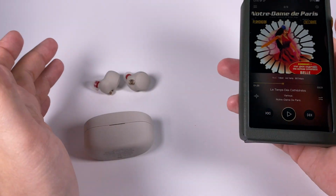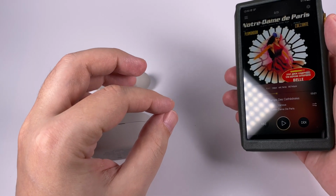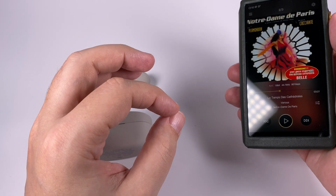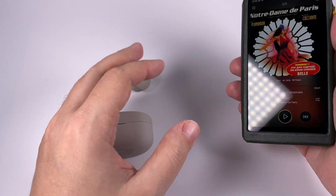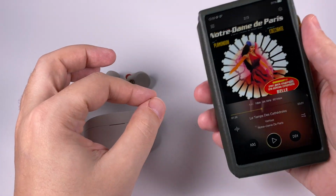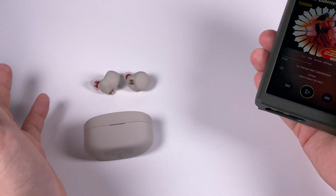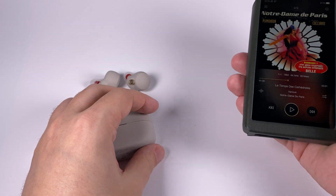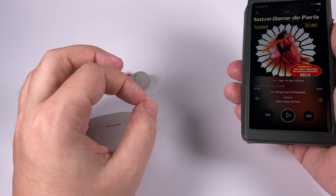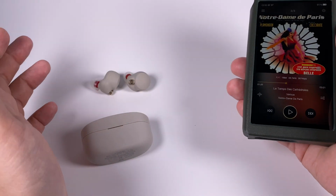Anyway, and treble. So treble is just comfortable. They are not too recessed or too softened, but of course they're lacking a bit of energy. And of course don't expect here something like layering and superb extension. Extension is just average, and of course it's not the fault of the earphones, just the lossy codec, but still it has a normal resolution, proper attacks and decays. They are not too forward, not too harsh, and that's it.